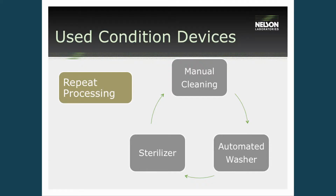So how do we get used condition devices in order to do these reprocessing validations? Well, we simulate use. We take the devices through a series of decontamination cycles through repeat processing. So this typically may look like this, with manual cleaning being a component. Maybe it would go through the automated washer followed by sterilization. So a series of cycles would be performed in order to simulate a used condition prior to the start of the validation testing.